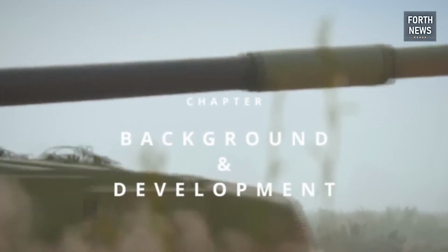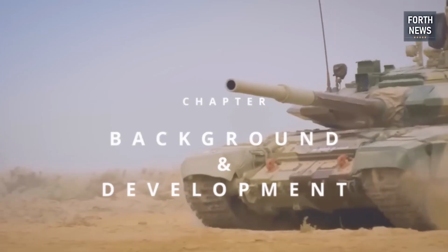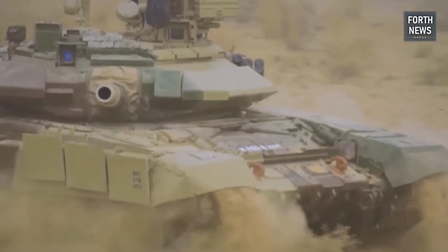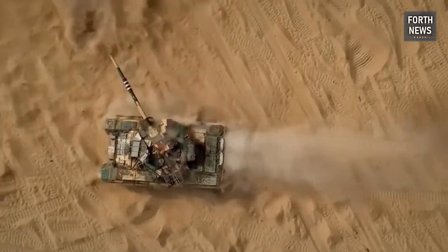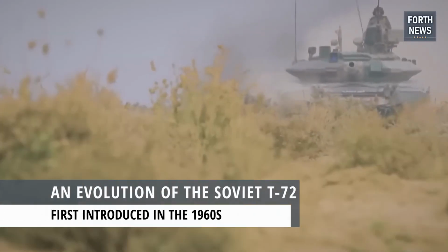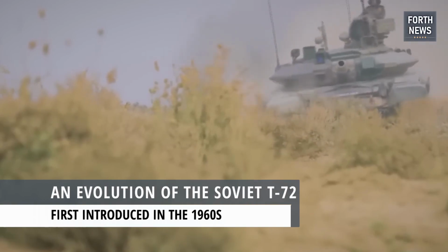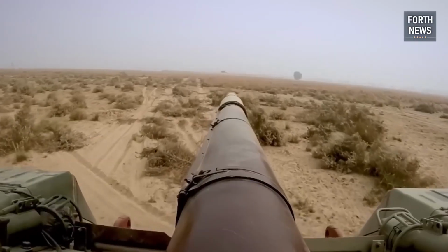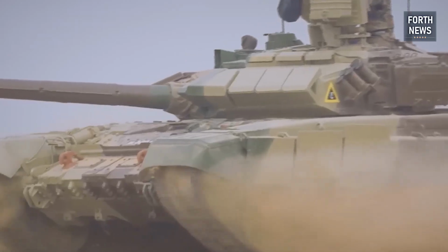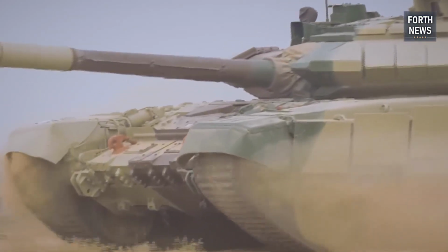Background and development. The story of the T-90 Bhishma begins with the evolution of armored warfare during the Cold War era. The T-90 is an evolution of the Soviet T-72, which was first introduced in the 1960s. This tank was designed to counter the growing threat posed by NATO forces and has since become one of the most widely produced tanks in the world.